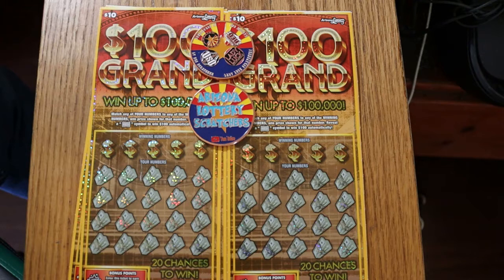And today we're going to do six of the Arizona 100 grand $10 tickets. It's probably my favorite of the tens right now. I'm not impressed with the new power shot at all. The old power shot was better, just my opinion. And generally the odds on this I happen to like, reasonable for a 10, a 1 in 3.46.